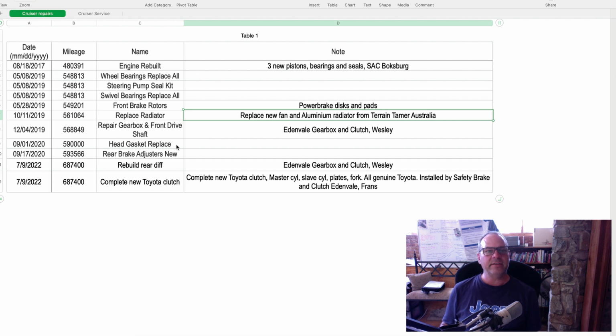Then at 590,000, there was a bit of an oil leak on the head gasket. I replaced it myself, so I did the work myself, got the correct head gasket from Toyota, and I replaced it. It's 110,000 k's later, there's no oil leak on it, it's perfectly fine. New brake adjusters.